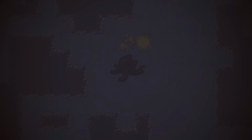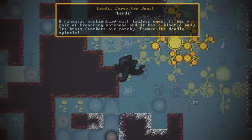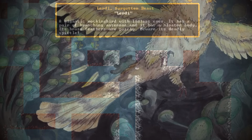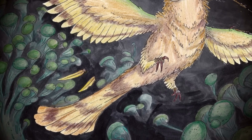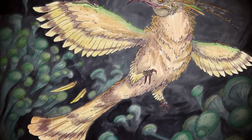The forgotten beast Lurdy has come. A gigantic mockingbird with lidless eyes. It has a pair of branching antennae, and it has a bloated body. Its brass feathers are patchy. Beware its deadly spittle.